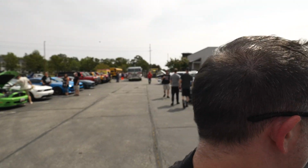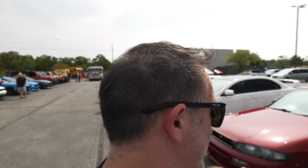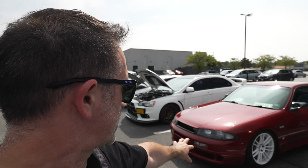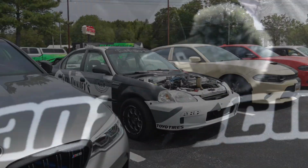But you can see we already got some fun JDMs here. We got the TSX, the Evo. We got a really nice little 33, looks like an M edition. So I'm gonna run through and show you guys everything that's out here. We'll have another fun one. You guys let me know what you think, and let's go get at it.